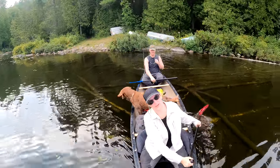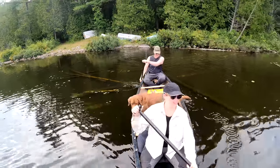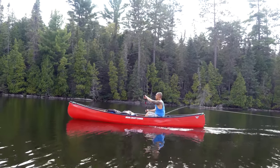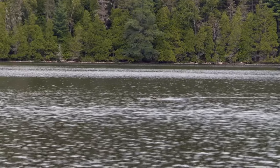All right, second portage of the day is completed and we are back on the water. We are now in another lake. We've got one more portage for the day, just a short one, about 100 meters, and then we are at our destination.